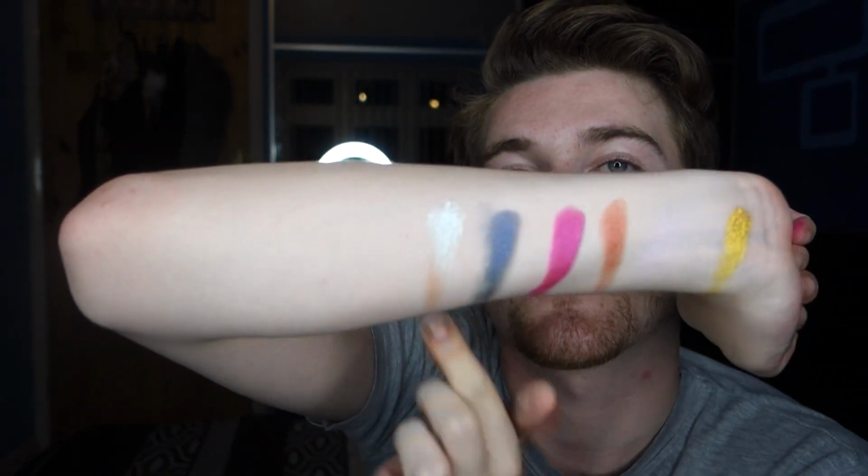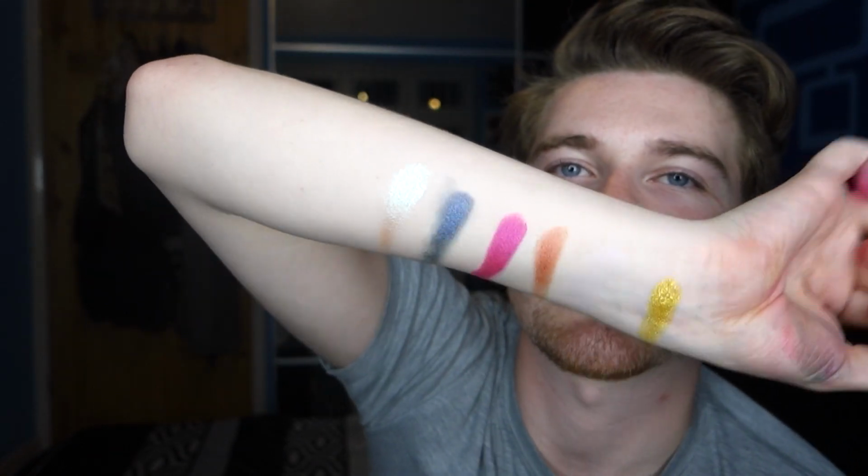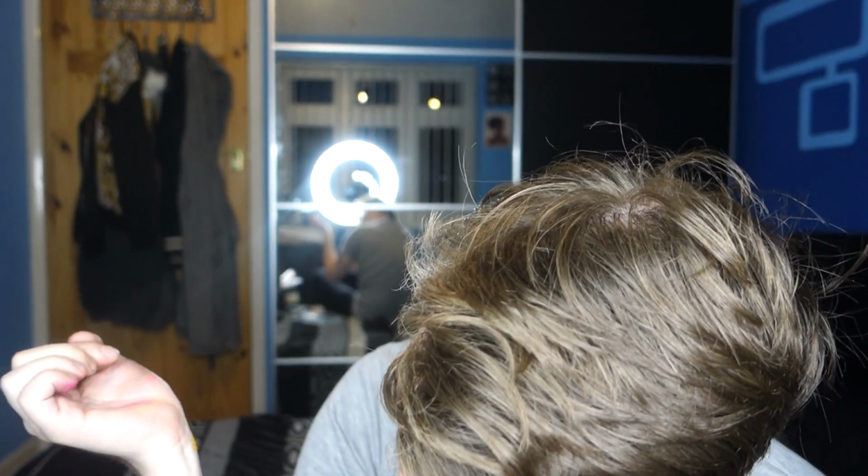Okay, this is the shade Marine, and I think this is gonna be like the shade Muffin, where I think it's like a white, but then it's got blue flecks in it. Although you can actually see that one a lot better, I feel. You can totally let me know if you agree. You see how it kind of changes in the light. That's so cool. I'm in love with these shades.